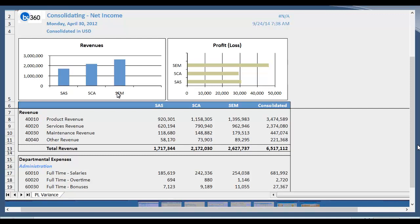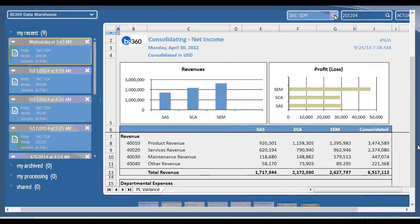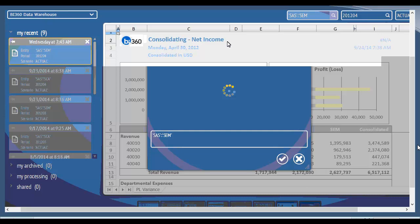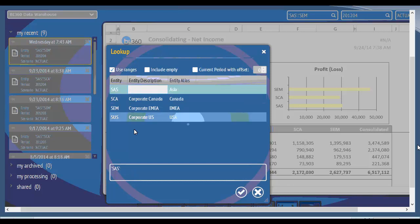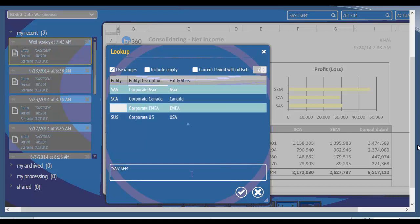Now you may ask, this is great, but what if I just want to run it for two entities and such? I can always pick any of these parameters. So here on the top, you would see I have these three parameters the designer has given me as an end user to choose from. One of them is the entity. So let's say if I just say I want to consolidate only Asia and EMEA, for example. I just choose that. Asia and EMEA. And I say OK.